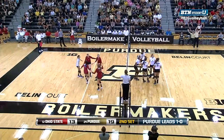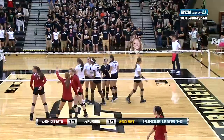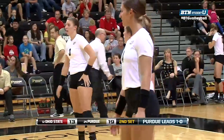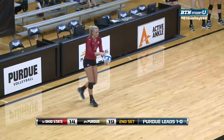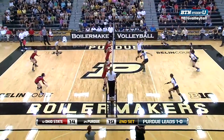That ball was touched. No one saw it, but that ball was touched. That ball was completely redirected by the touch. It was so obvious. Yeah, line judge didn't see it. Wow. That's the beauty of our vantage point, being able to see that. No one actually saw it.